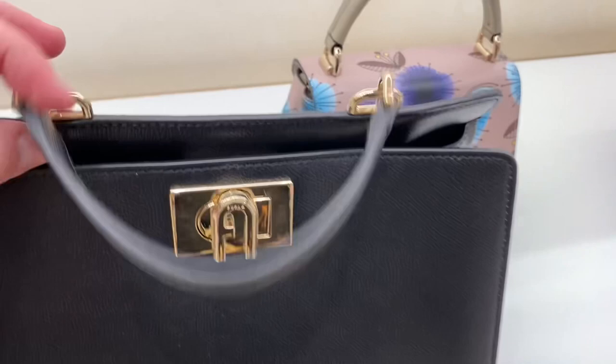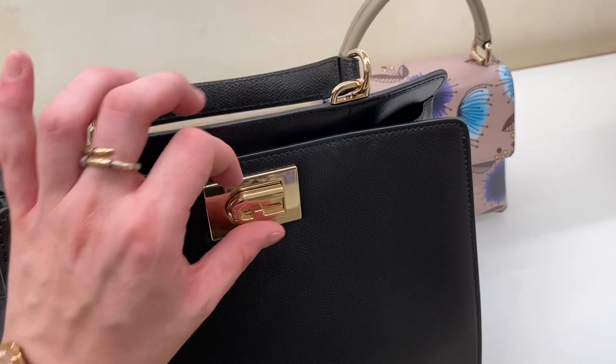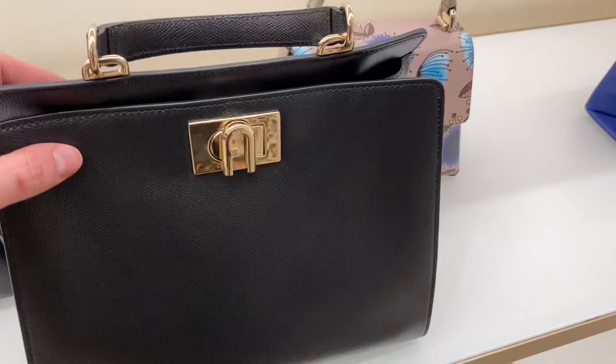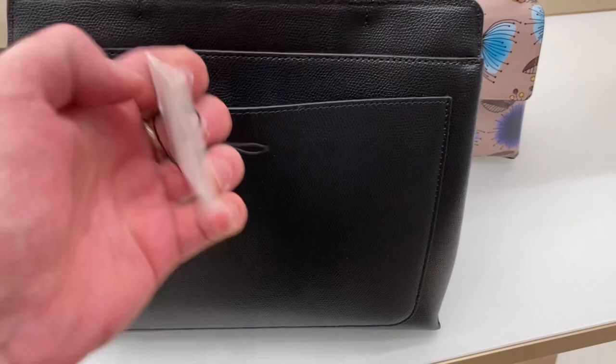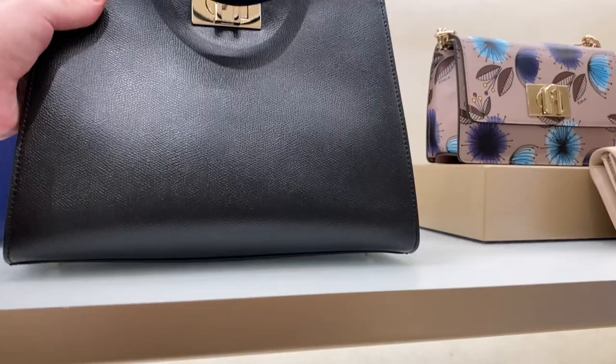I don't like this one that much, but it's kind of a basic style. Just your basic carry-all, satchel, top handle. The hardware lock is nice and thick, though, so that was good. It's just the metal used. I'm not sure. $748 in the color Nero. For the size, okay, that's not bad, but construction-wise, I want a little bit more in the construction department.